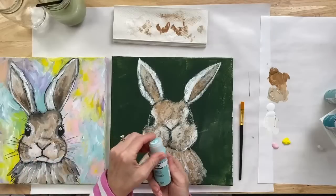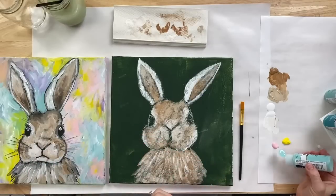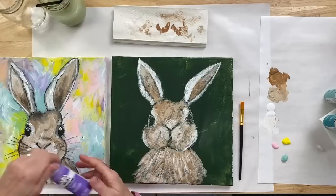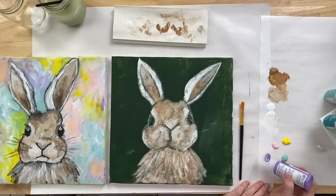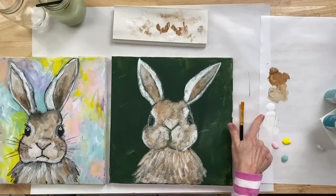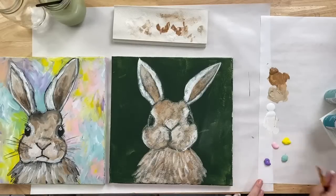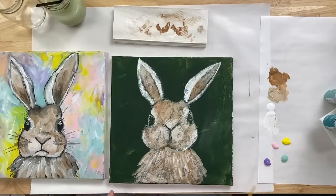You're doing great. Dutch aqua, which is such a gorgeous blue. Robin's egg blue. It's what it feels like to me. And then lavender. And if you guys don't still have wicker white on your palette, you're gonna need a little bit more white. I always have white on my palette, really, no matter what I'm doing.